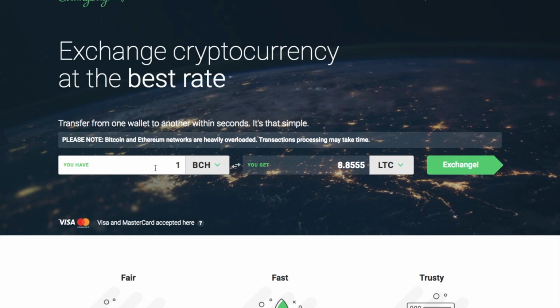So what I'm going to be doing is exchanging one Bitcoin Cash for 8.8555 Litecoin. Now, I'm actually not going to be doing that today. I actually want to hold on to my Bitcoin Cash, but what I'll do is take you through the process now. So I'm going to click onto exchange.